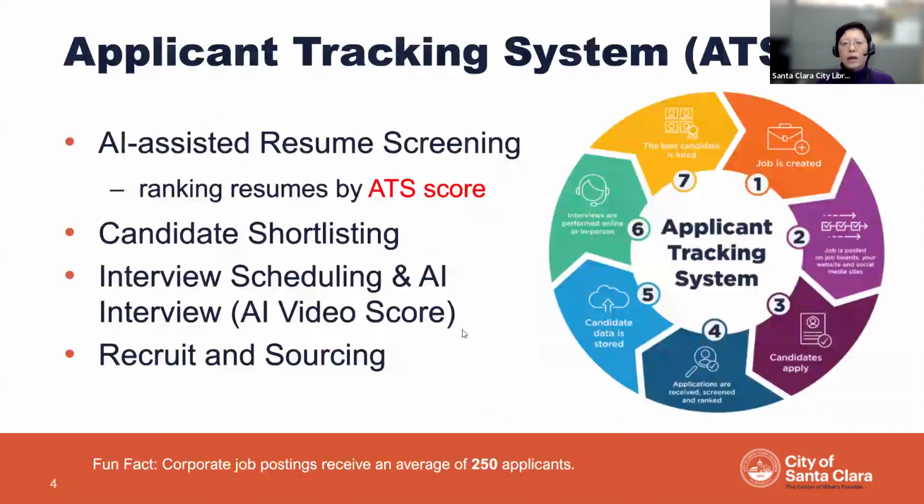Before I answer these questions, I would like to mention a software called Applicant Tracking System, ATS. So when a candidate applies for a job, all the applications are received by this ATS system. It will screen and rank all the resumes and assign a score to each one. After integrating other information like your cover letters and the questionnaires, it provides a short list of candidates for HR specialists to interview. It can even schedule interviews and do an AI interview as the first step. So before your resume can reach the desk of a human HR, it has to pass this ATS gatekeeper.